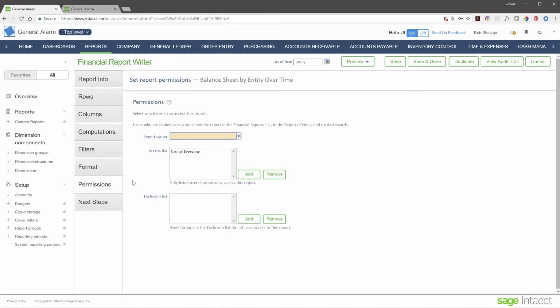And it's not a matter of it being grayed out. They just won't even see it in their list of reports. And so there's a lot of versatility here. I'm not going to go into everything.